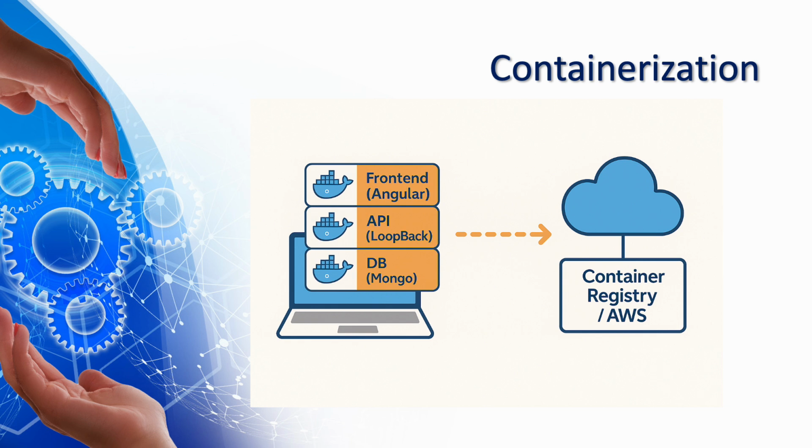The static Angular build is pushed to S3 and served globally. The API logic moves into AWS Lambda, fronted by API Gateway. And the data layer transitions from MongoDB to DynamoDB, giving us fully managed scalability. This step-by-step journey, containerize, compose, then replace each container with a native cloud service, sets the stage for the serverless world we'll cover next.